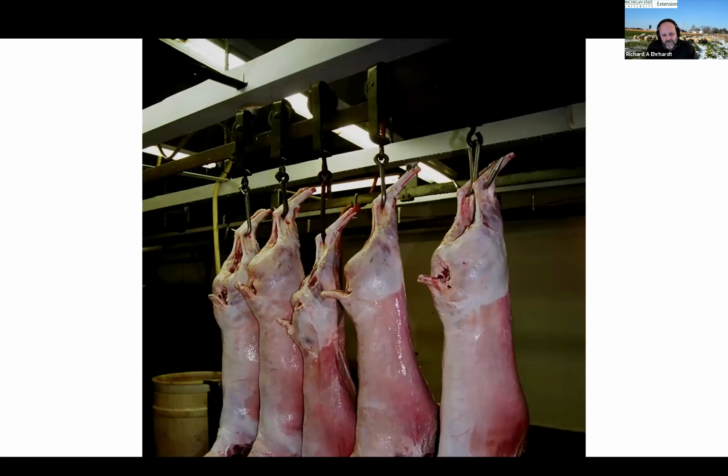We market our lambs a number of different ways. Here's a picture of some hothouse lambs that I sold. These would be like for Greek Easter. They're like 65 pound lambs. In Michigan, we have a market for these. You guys in the East Coast have a pretty much bigger market for these. We also sell a good number of lambs to the non-traditional market that are closer to 100 pounds, which seems to be kind of a sweet spot.